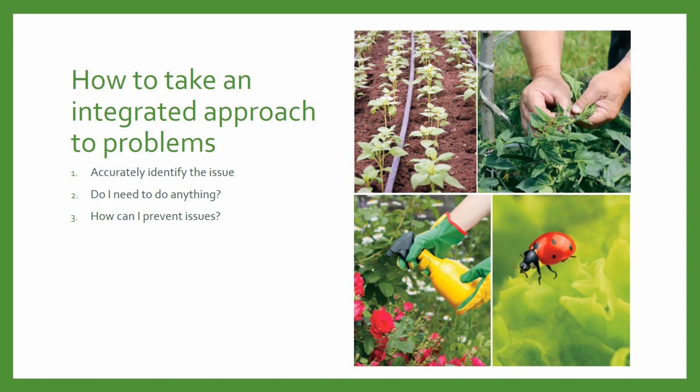And maybe it makes sense to remove any pieces that you see. So if there's just one branch that has a lot of aphids on it or a lot of scale on it, then just prune that branch out.